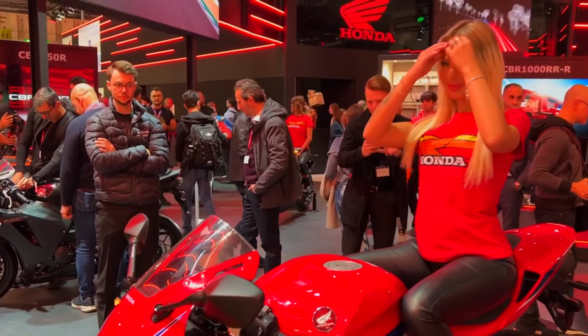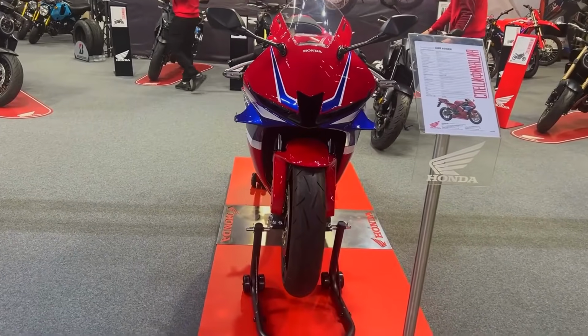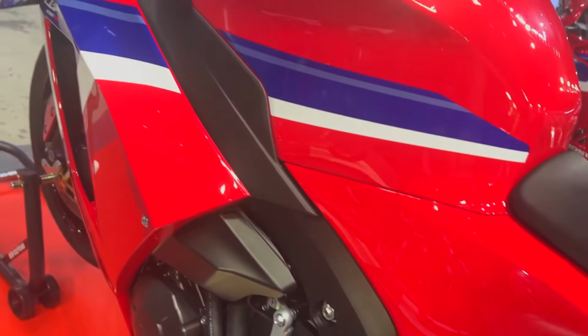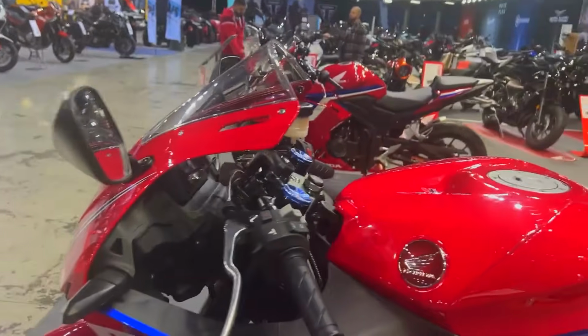The chassis is built around a lightweight aluminum twin-spar frame, keeping the bike's dry weight impressively low and giving it that classic Honda stability. The Showa big piston fork, BPF front suspension, and fully adjustable rear shock let you dial in your setup for road or track use.